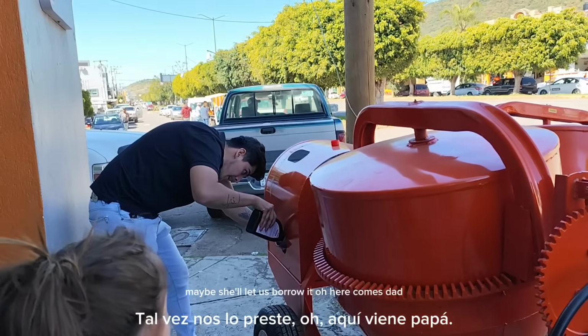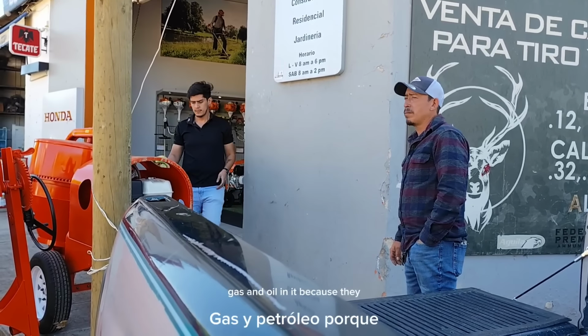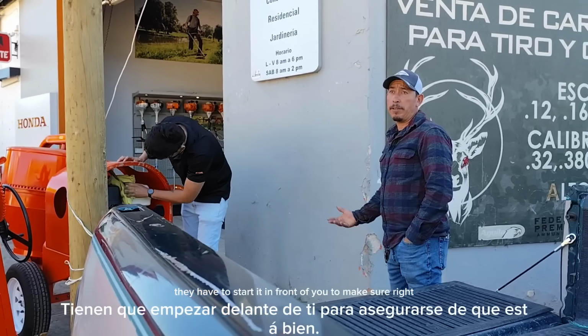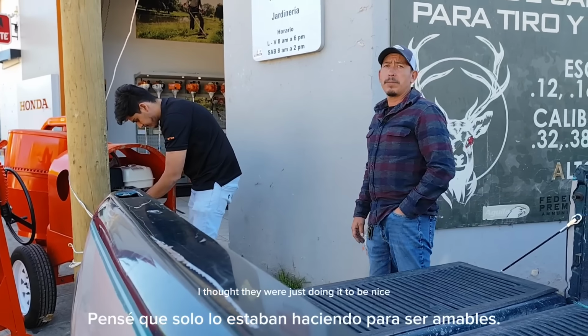Here comes Dad. Okay, so my husband was telling me they put gas and oil in it because they have to start it in front of you to make sure. I thought they were just doing it to be nice.